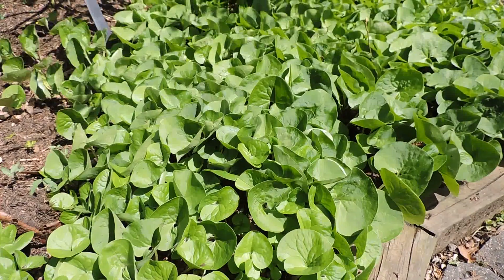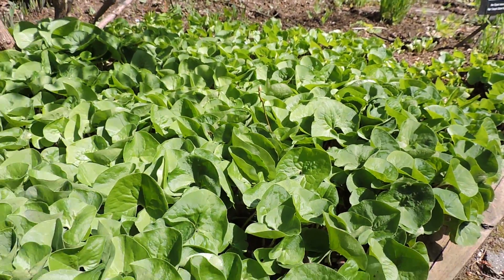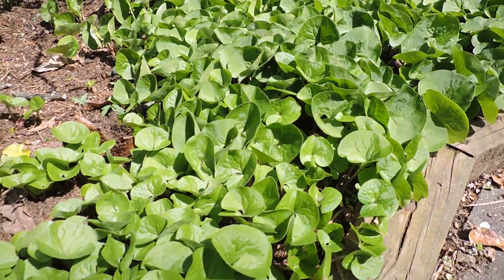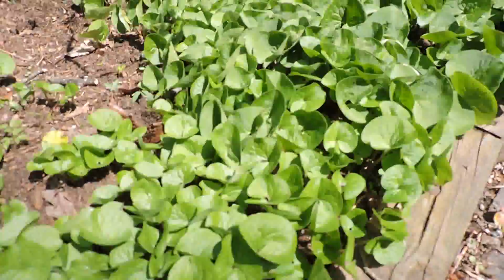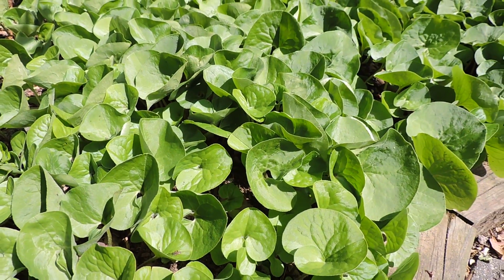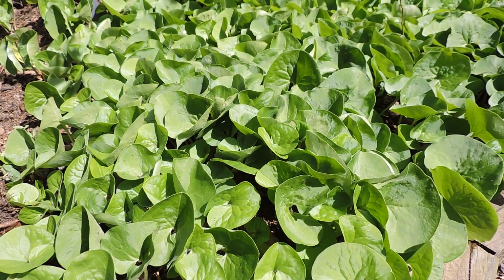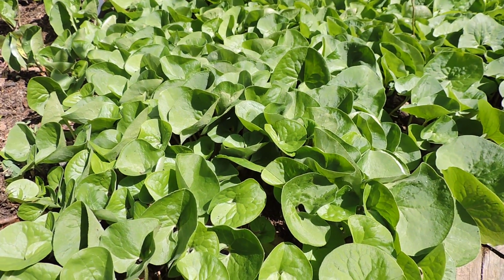So this is wild ginger, a native semi-evergreen plant that can grow in the shade, and as you can see, it makes a fantastic ground cover with these beautiful glossy, heart-shaped leaves. And it never grows tall. This is only a few inches tall right here, and so it makes a fantastic shady ground cover.